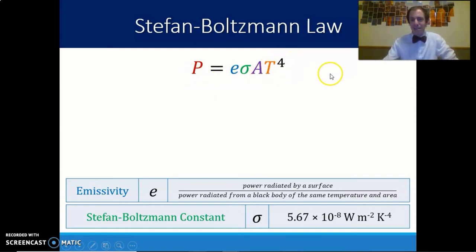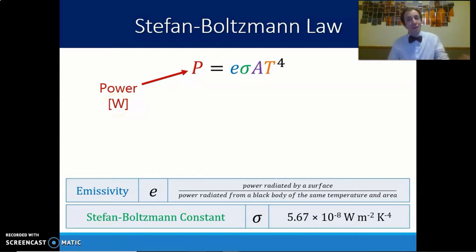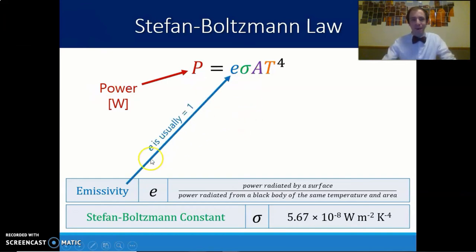Let's define these different parts of the equation because this is a big one in this unit, but it's even bigger in our next unit when we talk about astrophysics. So P is our symbol for power. Power is measured in watts. We have seen that in actually a couple different units so far this year. E is that unit that we just talked about, emissivity. The full ratio is given here, but we're going to assume one in almost all cases. If it's not one, it will be given to you in the problem because it's a special case.